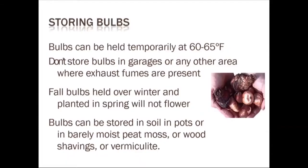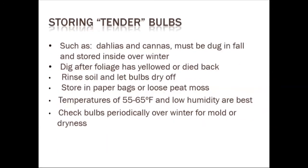You can store bulbs temporarily at 60 to 65 degrees. Don't store them in the garage because exhaust fumes can damage them. If you didn't get around to planting your bulbs in the fall, they will not bloom if you plant them in the spring. Store bulbs in pots with slightly moist peat moss or in paper bags with wood shavings or vermiculite. Tender bulbs, such as dahlias and cannas, must be dug in the fall and stored over the winter.